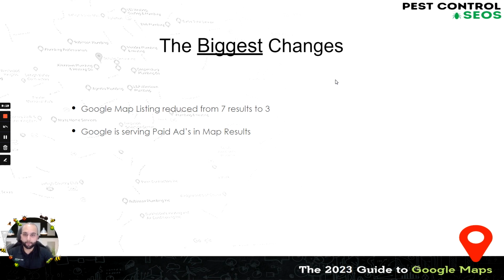So if you take a look, sometimes you'll see 4 results. If you type in pest control in your city, you'll see 4 results. 3 of them will be organic, 1 will be a paid result. So Google's actually allowing companies to pay to be in that top 3, but it'll be listed as an ad and you pay for a click every time someone clicks on that.